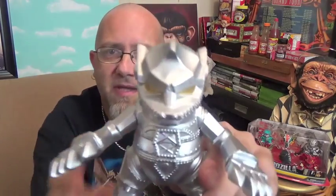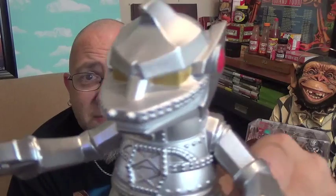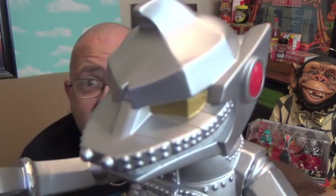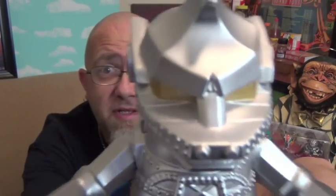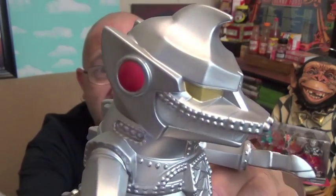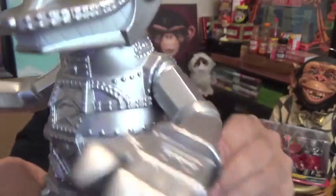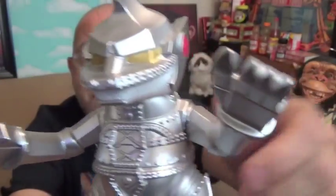This guy is actually pretty damn detailed. It doesn't have the gun backpack like would be seen in SOS Tokyo or anything like that, but he's extremely highly detailed and the paint job is really good on him. Take a look at that head right there. Extremely nice and detailed. Really good paint job. It's got the missile fingers going on.